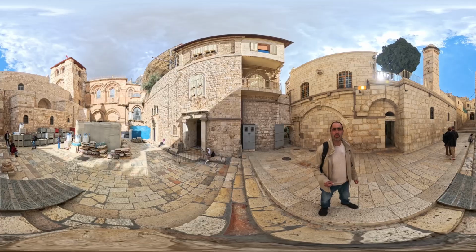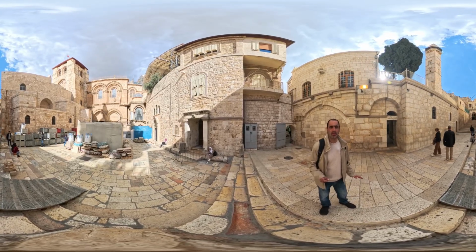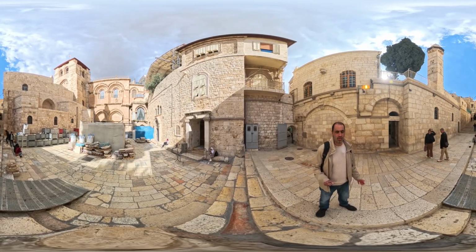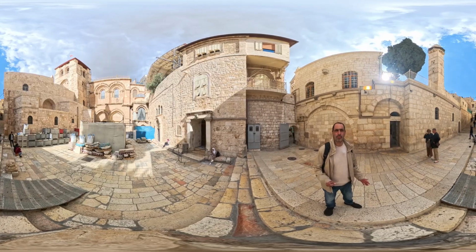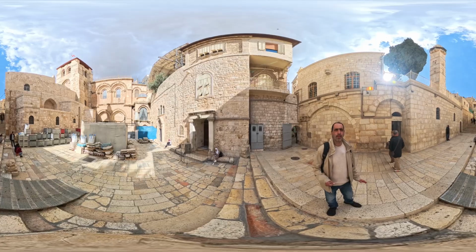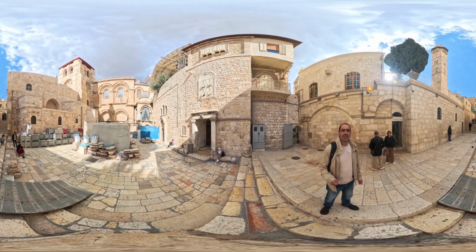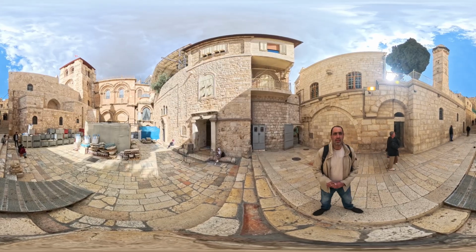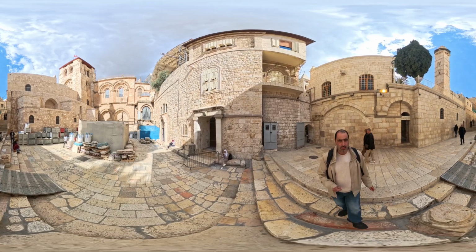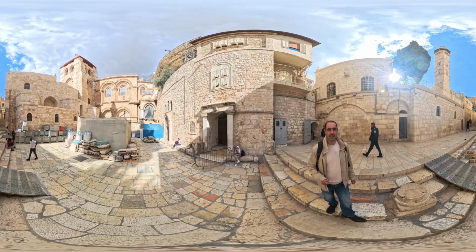Today I'm going to guide you in the holiest place on earth for the majority of Christians around the world. I'm standing in the vicinity of the Holy Sepulchre Church, or the Holy Tomb Church, one of the oldest churches on earth. It was built in the 4th century by the Emperor Constantine the Great after his mother Helena marked the site as being the place of crucifixion and resurrection of Jesus.